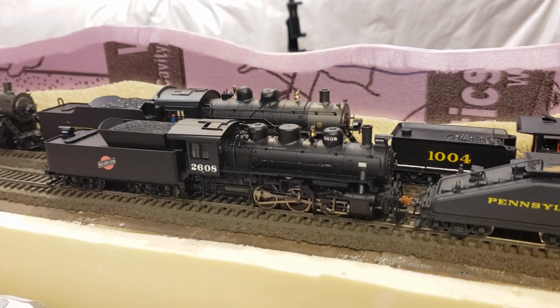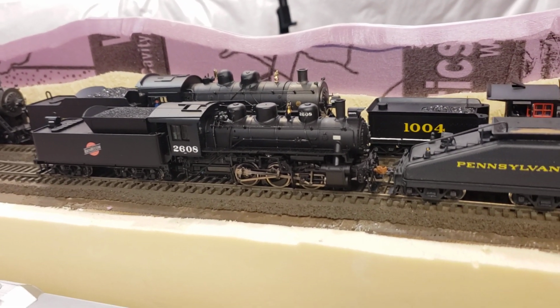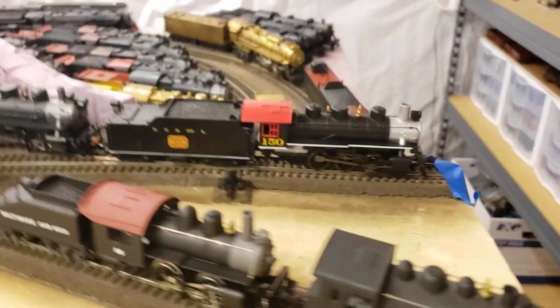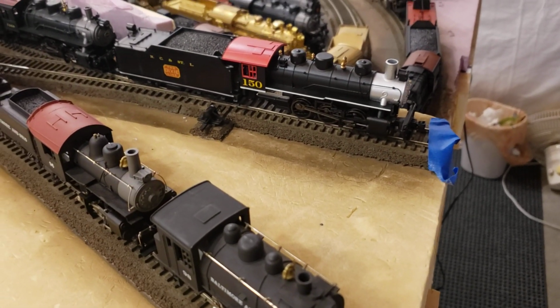Next, we have a Lifelike Proto 2000 USRA 0-6-0. This will eventually, hopefully, be painted into New York Central colors, but for now, I just got a Chicago & North Western one because that's the only one I could find on eBay. Next up, we have my very first engine. This is my truly first engine, which is a Bachmann Chattanooga 0-6-0 USRA, even though it's not really.